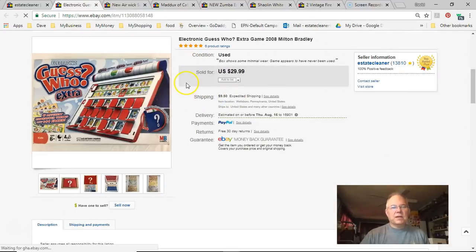An electronic Guess Who game. It was real nice shape. They sell all different prices. It's up to you where you want to price yours at. And I paid $1 for my game. I listed it June 19th. Sold it July 12th for $30 plus shipping.